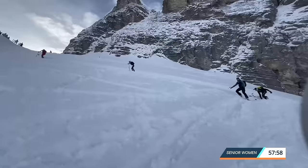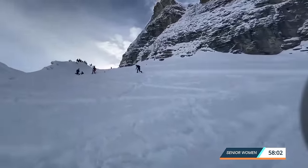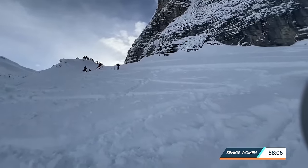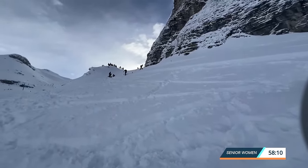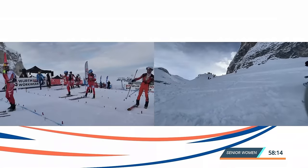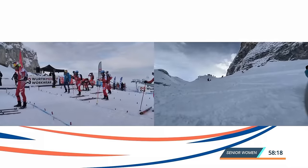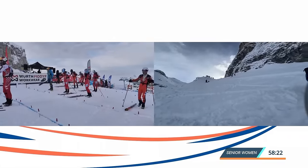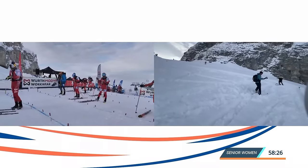Because there's still one long uphill to be done. Oh, no, they are going to do the last uphill, if I'm not mistaken. No, because there are only two long uphills. So they are going straight to the finish line. Sorry, I thought we had another split. I'm not sure about that, so I will bow to your wisdom here.